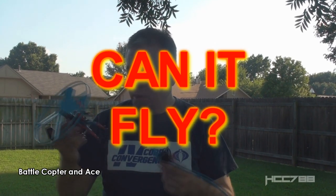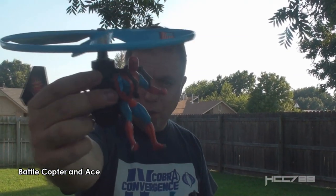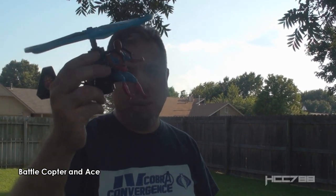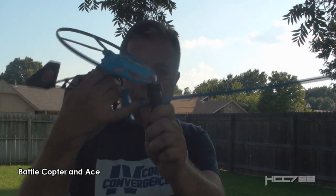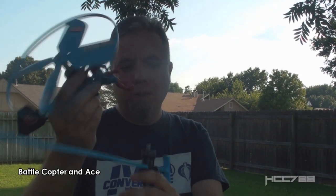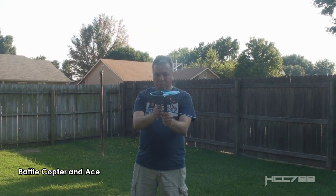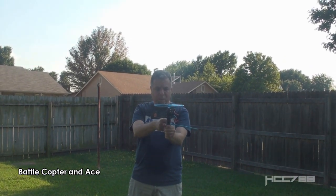Can it fly? I'm outdoors to test it. I am not using my Ace figure. Instead, I'm using Spider-Man. I don't have any confidence that this figure will stay on that clip if this actually takes off. And I have to say right off the bat, the ripcord on this launcher is very tight. I'm not sure I can get a good pull on it, so I have a feeling this thing is not going to launch. Okay, I'm gonna try to get a good pull on this, but it doesn't want to pull very well, so we'll see if it goes. Ready? Here it goes.